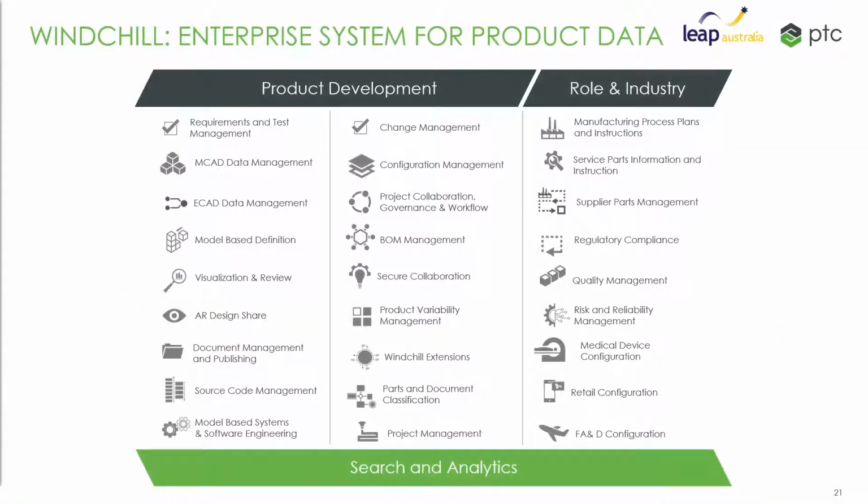So, as an enterprise system for Windchill, through the last 6 webinars, we've touched on a lot of different topics. Okay, how we can basically manage, right at the early upfront, things around things like requirements management, all of the data that we deal with. We've touched on a little bit of how we can handle model-based definition right through the whole design lifecycle.